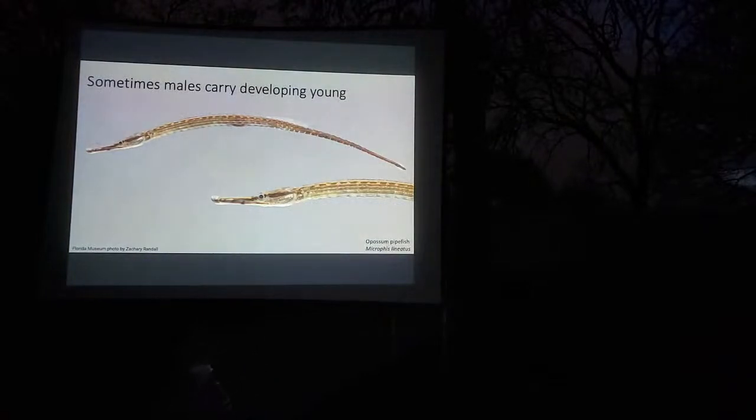But there are many ways in which animals do things that are totally unexpected. For example, it's not always the female that is carrying the developing young. These are pipefish, they're related to seahorses, which many of you may know, carry the eggs of their young. After fertilization, the female will deposit the eggs into a little pouch on the male, and that male will protect those eggs until they hatch.